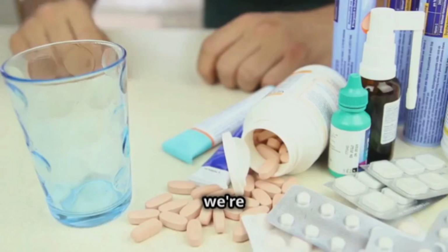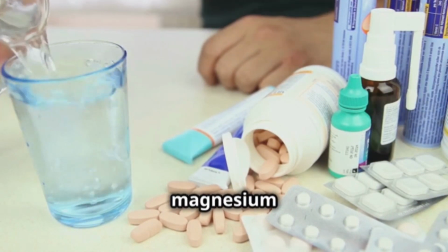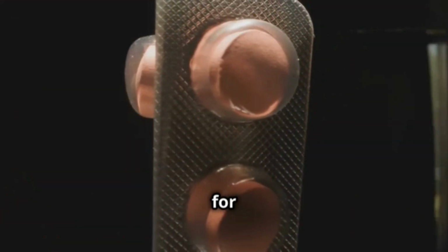Hey everyone, today we're going to talk about Pramigel, a medicine that combines aluminum hydroxide, magnesium hydroxide, metoclopramide, and simethicone. Let's see what it's for and how to take it.